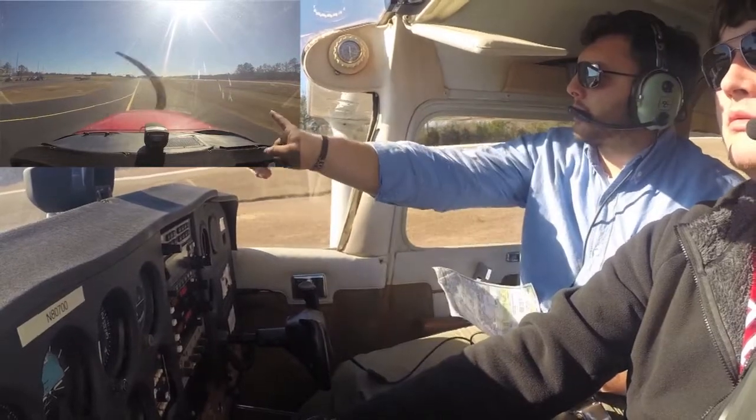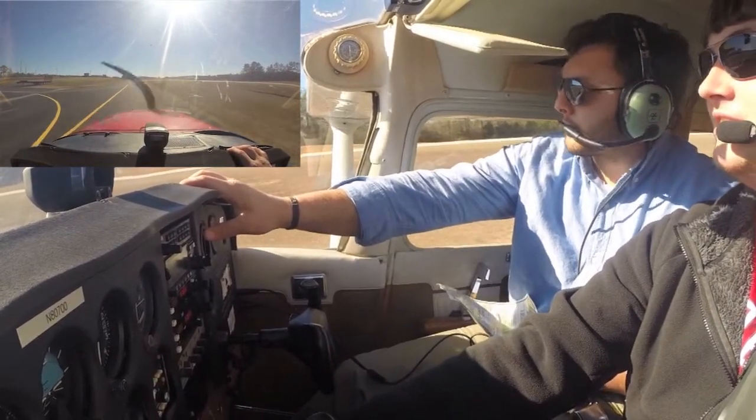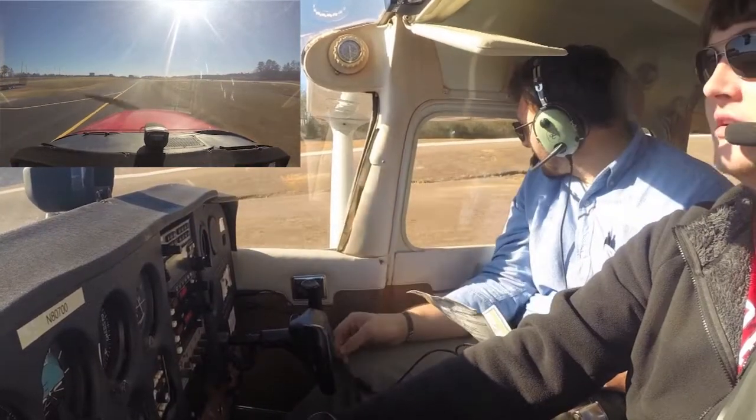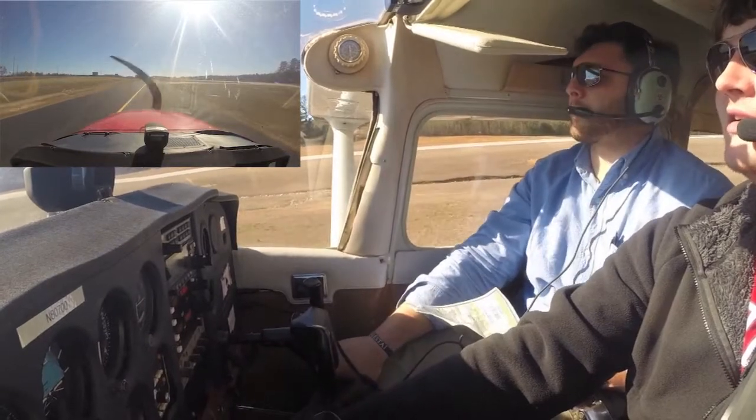That's an Air Tractor about to land. You ever seen one of those? They'll haul like 2,000 pounds. I've never seen one this close. They have a massive, like, 1,000 horsepower engine on them.